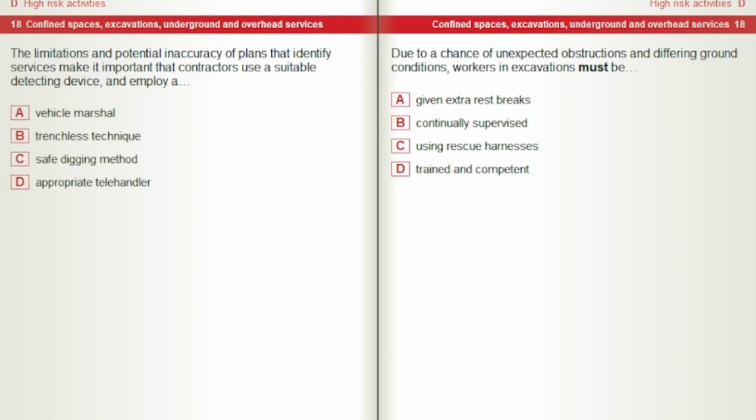Due to a chance of unexpected obstructions and differing ground conditions, workers in excavations must be given extra rest breaks, continually supervised, using rescue harnesses, trained and competent.